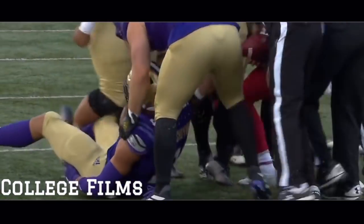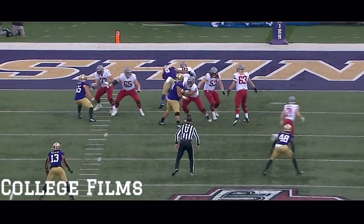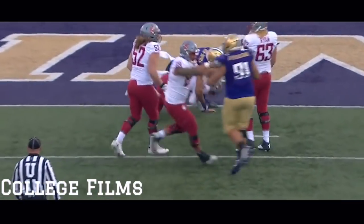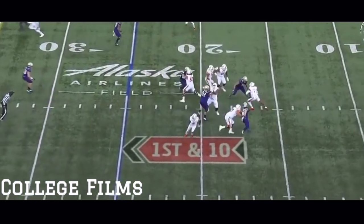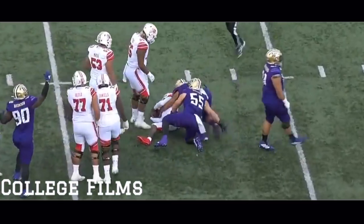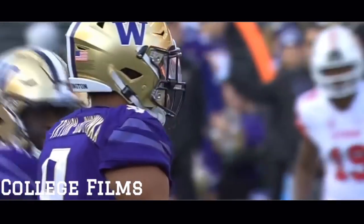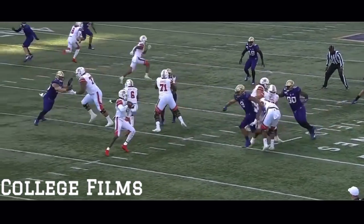Gets to him at the one. That's how Jimmy Lake cracks the code, with a little bit of a push up front. Came on one play. Tyler Huntley back to throw and sacked for the fourth time already. It was Joe Tryon again, his second of the day. And this is a guy that had two coming in to this game.